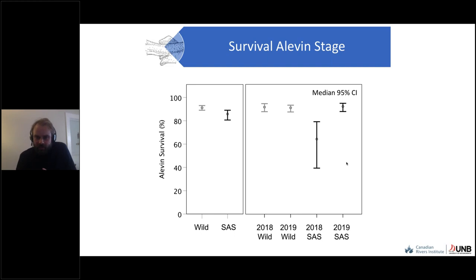The interesting part here from this study, really in the lab setup, is that for the alevin stage, we see a slightly different result. Overall, the survival rate for the alevin stage was much higher compared to the survival rate from fertilized egg up to hatch, and this difference is especially clear for the SAS alevins. So in 2019, the alevin survival rate did not even differ from the survival rates seen for the wild alevins in 2018 and 2019. In 2018, you can see from this confidence interval here that the variability within the survival rate of the SAS fish was much higher than in the second year throughout the alevin stage.